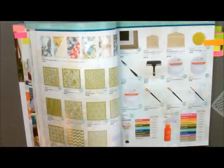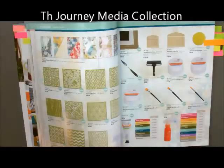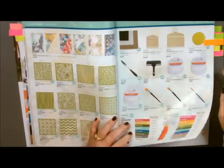There's our modeling paste and our spatula. This is called the Journey Media Collection, and it has, in the back of the book, it has all of this stuff also, but you wait until you see what you can do with this.